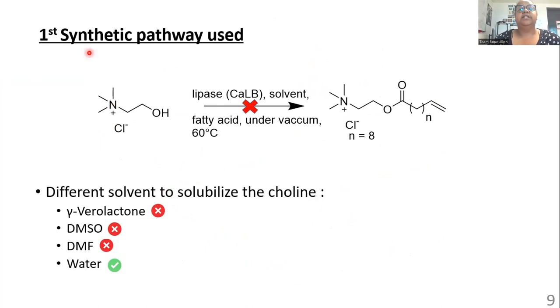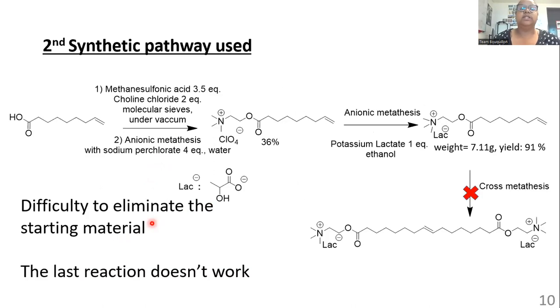So the first synthetic pathway used, like I have said before, is an enzymatic esterification, here with the lipase. I have tried several organic solvents to solubilize the choline, and it wasn't a success, as it is only soluble in water, which is not very good when you want to do an esterification reaction. So we thought about a second synthetic pathway.